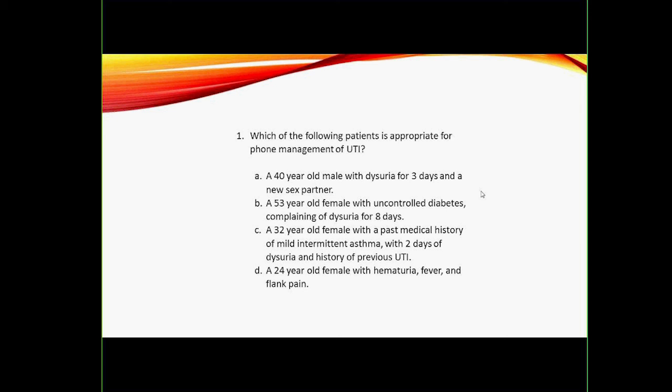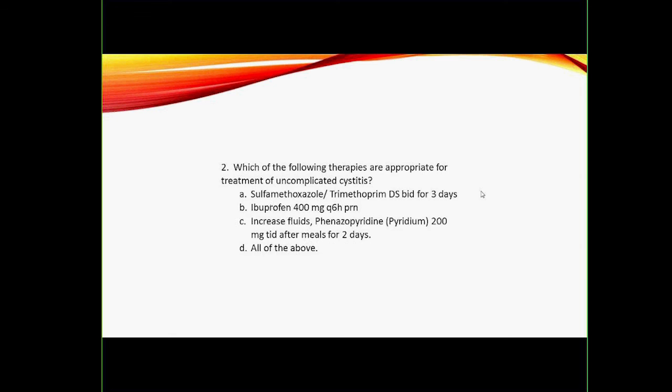Which of the following patients is appropriate for phone management of UTI? A, a 40-year-old male with dysuria for 3 days and a new sex partner. B, a 53-year-old female with uncontrolled diabetes complaining of dysuria for 8 days. C, a 32-year-old female with past medical history of mild intermittent asthma and 2 days of dysuria and history of previous UTI. Or D, a 24-year-old female with hematuria, fever, and flank pain. The answer, of course, is C. There's the only simple one there.